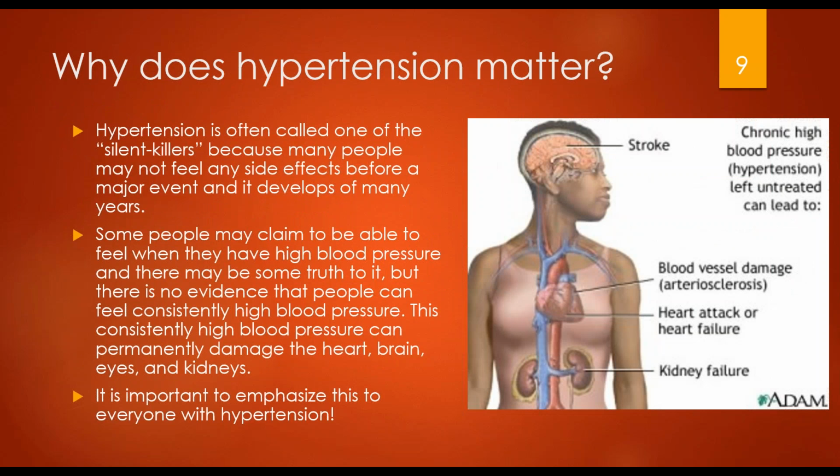So why does hypertension matter? Does it really matter if you have hypertension? It seems most people have hypertension and they're living with it. What's the big deal? Hypertension is a silent killer because many people do not feel any side effects of hypertension before something serious happens, such as a stroke or a heart attack or an aneurysm developing. That's the reason. A lot of people do live with hypertension, and it's uncontrolled, and they may not know that something is seriously wrong and that they need to undergo some medical treatment or make some lifestyle changes.